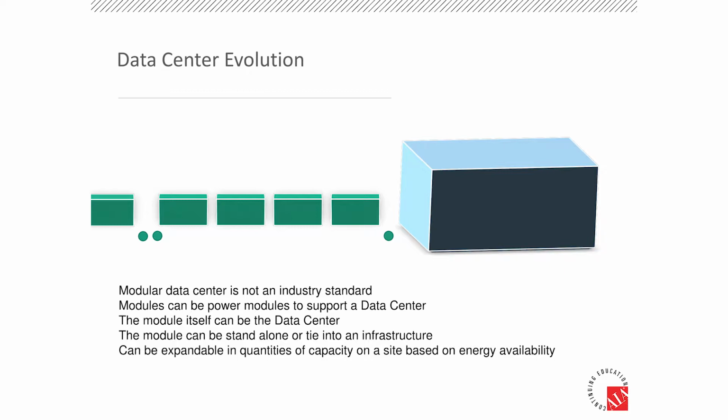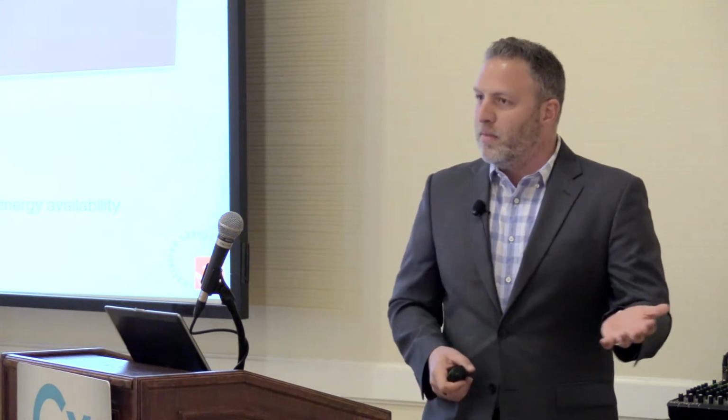We're into this place where we're commoditizing even the data center. How fast can we get it out there? What's the repetition that we can produce to get these boxes into the fields, hooked up to the power and online? How fast can we do this? The goal is that these modules can be either a power module or they can be the data center itself. This is kind of where you have a little bit of a discrepancy into where the modular data center is defined. What we're going to talk about today and show you a little bit more are the power modules themselves and how we commission or would go about commissioning those.